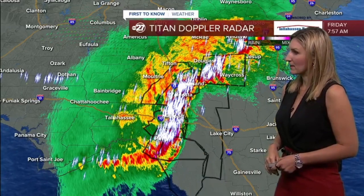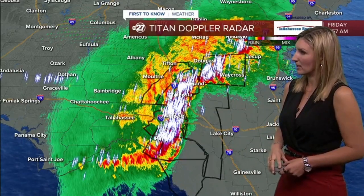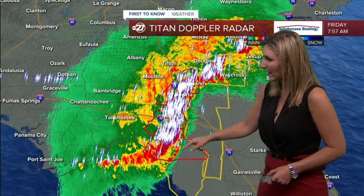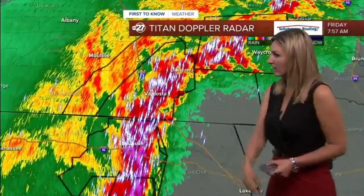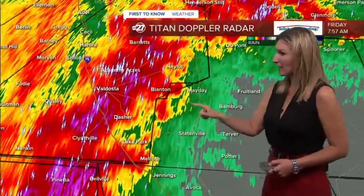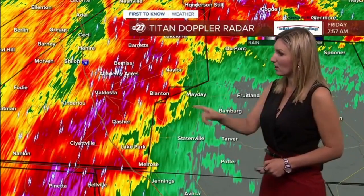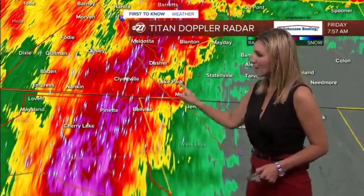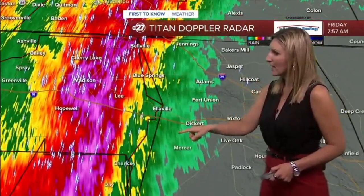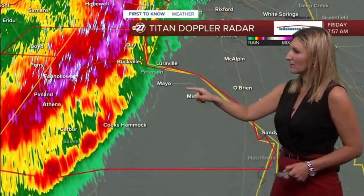This is now team coverage of this widespread severe weather that we have in our forecast. We do have that area from Lowndes County, Lanier County, all the way down to Taylor County and out into Lafayette County. That could potentially be an area where a tornado is spinning up or can be produced. Unfortunately, again, we just can't dissect it, but places that still need to be in your safe spot are Valdosta, Lakeland, all the way down to Blanton, Dasher, Lake Park, Bellevue, Blue Springs, Lee, Ellaville, Chancey, Day, Buckville, Peterson, Mayo, Midway, and then Cook's Hammock.